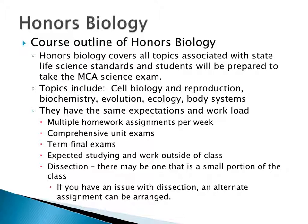What happens in Honors Biology? Honors Biology covers all of the key topics that are associated with the life science standards that the state of Minnesota puts out, and also there is an MCA science exam that is linked to high school performance, and it's linked to this course, so students after completing Honors Biology should be prepared to take the MCA science exam. Basic topics that are covered in Honors Biology are cell biology, cell transport, cell reproduction, biochemistry, the biology and the chemistry of life, characteristics of life, evolution, ecology, and body systems.